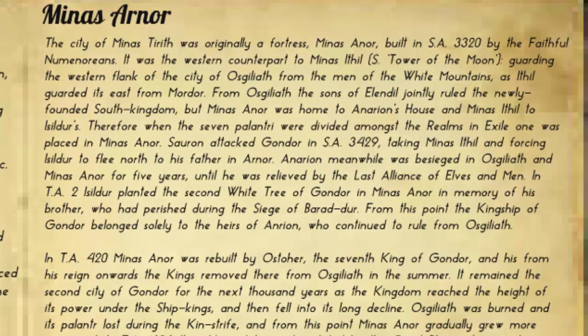The city of Minas Tirith was originally a fortress, Minas Anor, built in Second Age 3320 by the faithful Númenóreans. It was the western counterpart to Minas Ithil, Tower of the Moon, guarding the western flank of the city of Osgiliath from the men of the White Mountains, as Ithil guarded its east from Mordor.